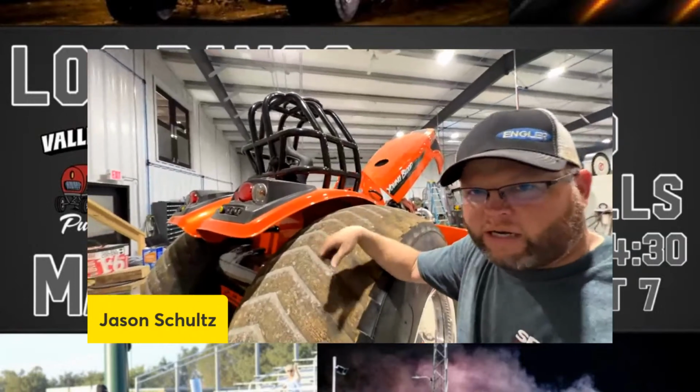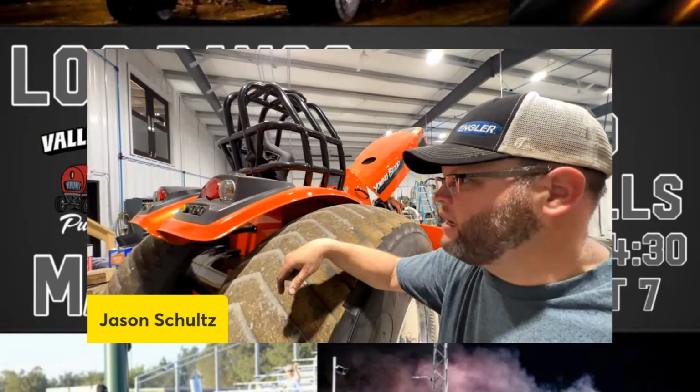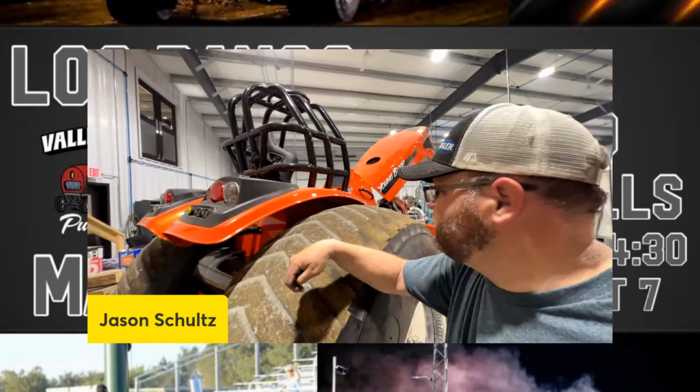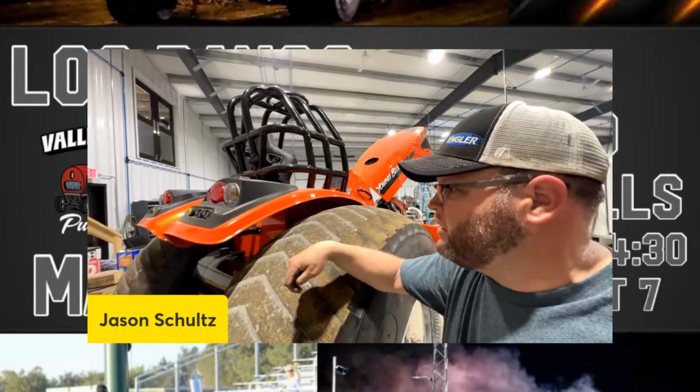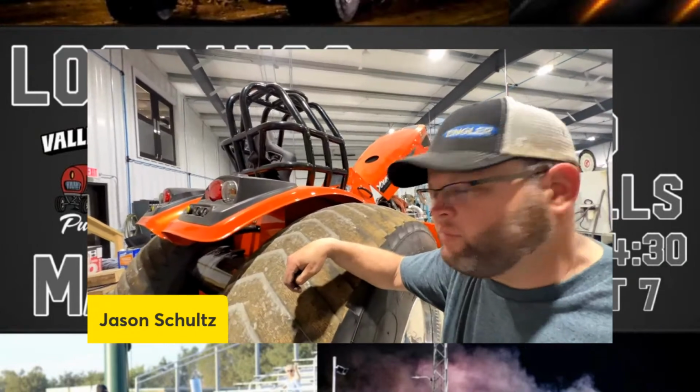One of them, you guys will recognize this tractor. This is a Ceramic family tractor, the Youngblood Pro Stock. We're doing a few things to it, getting it ready for this season. Should be done with it today. You'll see it on the track May 19th and 20th at Nashville, Illinois, Pulling Championship.